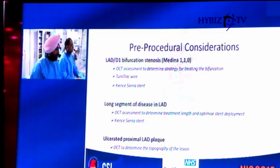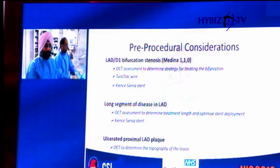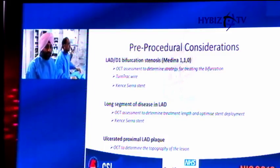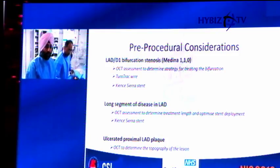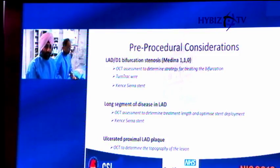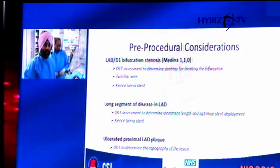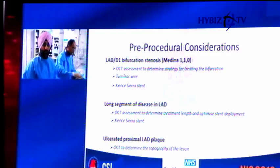So our considerations here were that we were going to use OCT guidance to determine our bifurcation strategy. So we're going to OCT both limbs of the bifurcation and have a look precisely at the ostium of the diagonal vessel. We were considering using our Runthrough wires so that we've got easier crossability if we are going to go with a two-stent technique. And then also we were going to use a Xience Sierra stent, which is the new iteration of the Xience stent.